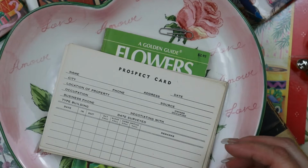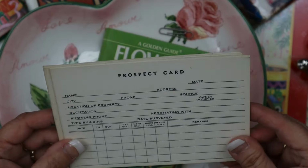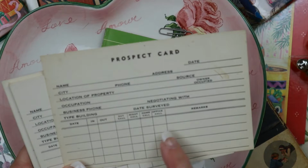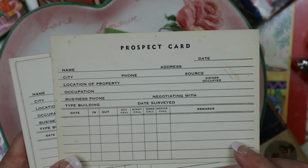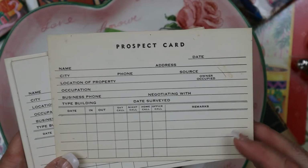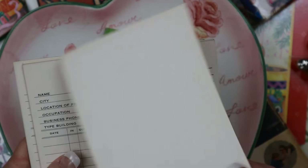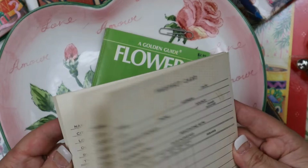And then I got these prospect cards. I thought, oh, these would be really good for ephemera. I never thought of looking for a prospect card, but it looks like it's for real estate or something. So I tried looking on eBay, typing in prospect card to see if I could find maybe more items like this. You know, because we all like our library cards, our guest checks, inventory cards, that kind of thing. So I just thought I would research this. The back is blank, but it would be a really good piece of ephemera to stick in a journal. So I found those.